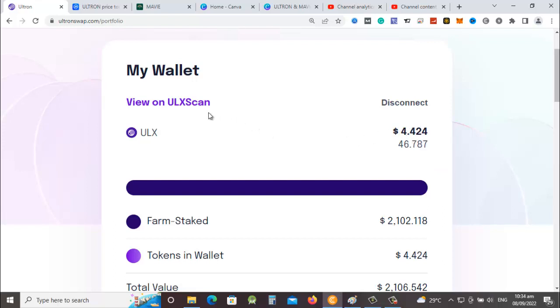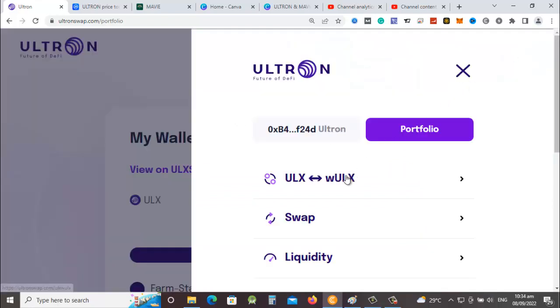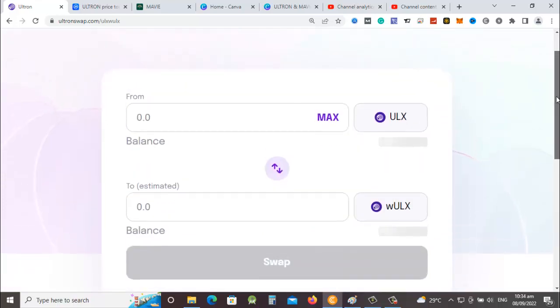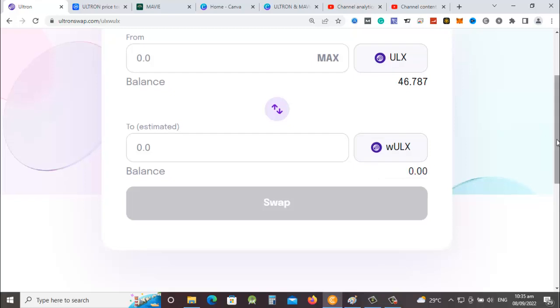I don't have the WULX. So let me just go here and show you. I'm going to withdraw that, so I just want to show you that currently I don't have any of the WULX. That's the wrapped ULX. So you can see what I have here is just 46 ULX. So I'm going to withdraw or harvest what I earned yesterday, the 24 hours, and you can see that this thing is real life. You can make the passive income and you can withdraw it. So you can see the wrapped ULX is empty. I don't have any single one, and the ULX I have left in the wallet is 46.